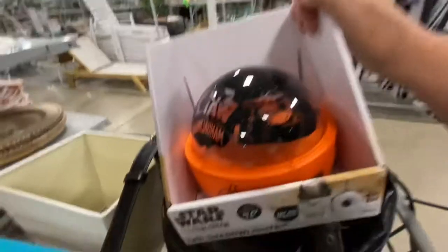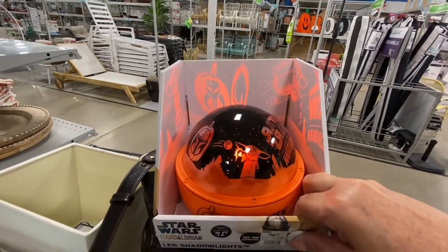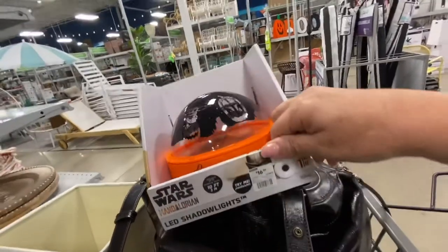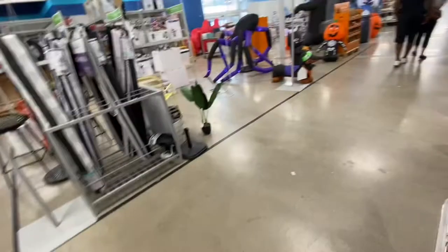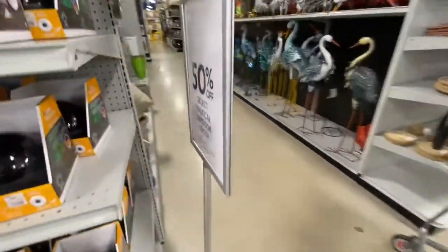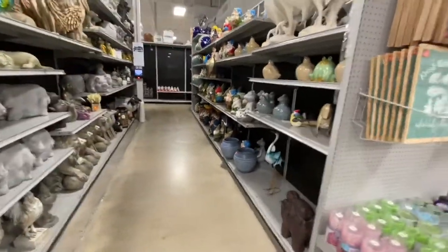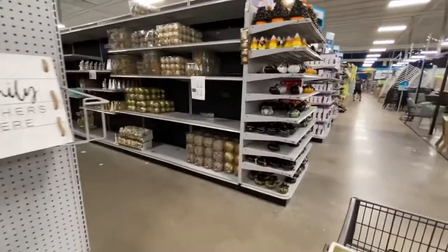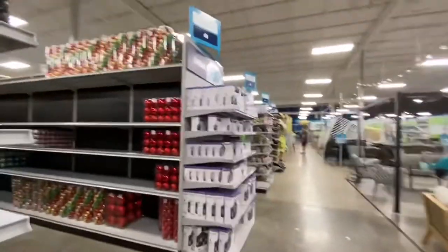There's a Mandalorian LED light. That's cute. $16.99. I might have to think about that. Nah, I think not. I don't need it. Here's more outdoor stuff. We're going to bypass it. And here's some Christmas stuff already. Here's some glass pumpkins.